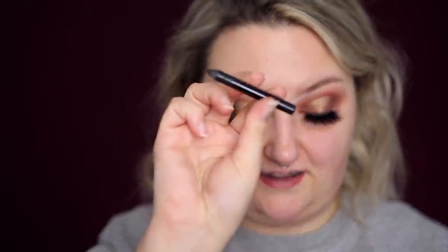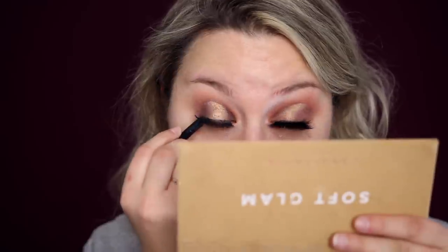To this day, I still use my Makeup Geek Obsidian eyeliner because I like a really deep waterline, and I still do it the same way that I used to.